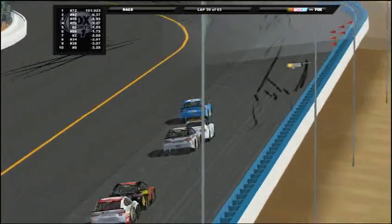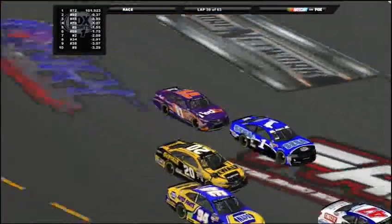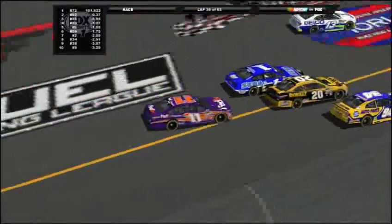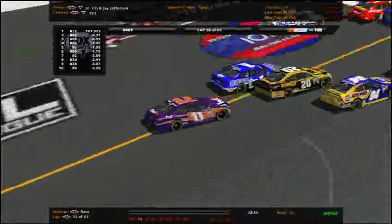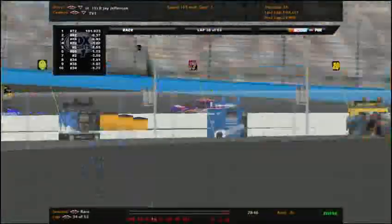I don't even know what happened. I saw the 11 get turned, but that's all I saw. Here, you know what? We're not even going to cut away. It's not worth cutting away for this one. Let's just go back and watch it.